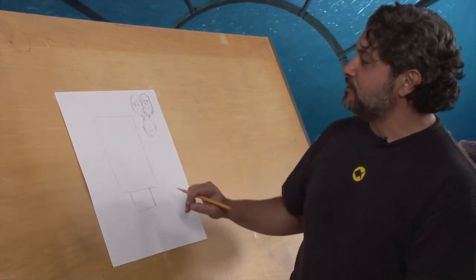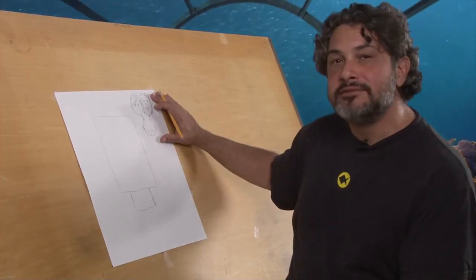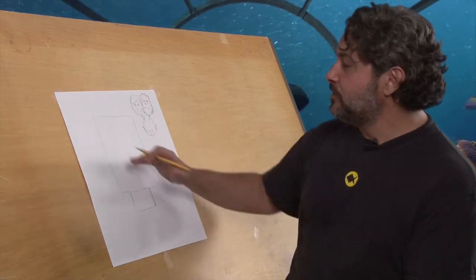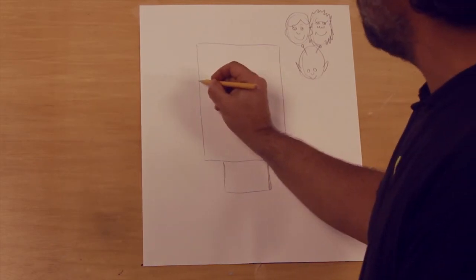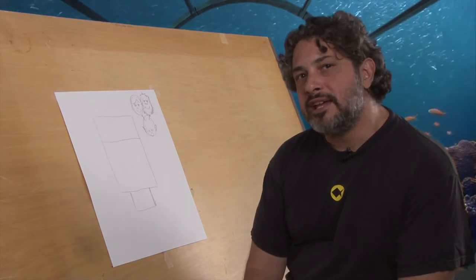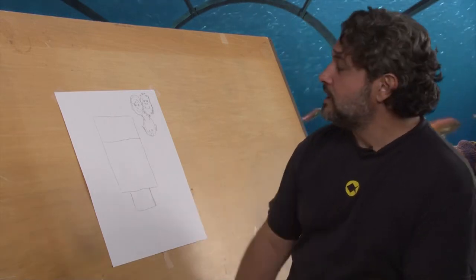So of these 3 characters, which character is Frankenstein most like? Yeah, Bigfoot. So Bigfoot's eyes are a little higher. So we're not going to put them in the middle. Let's imagine our rectangle is cut into 3 parts. 1, 2, 3. We're going to go down 1/3 and draw a straight line for the eye guideline. Now you can see I didn't make it a dotted line, and I didn't make it light. That's because you're not going to erase that line. So just keep that right there.